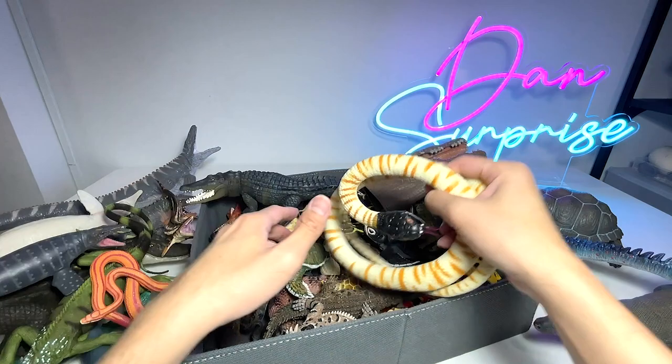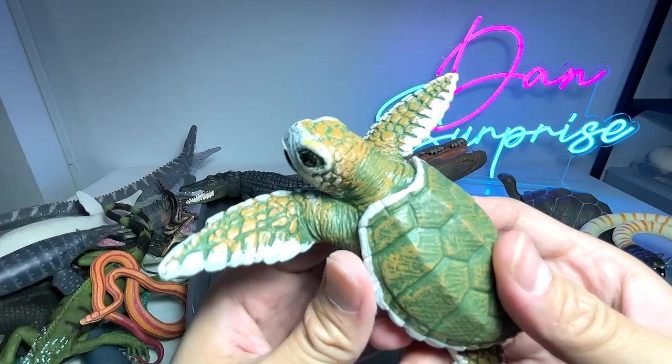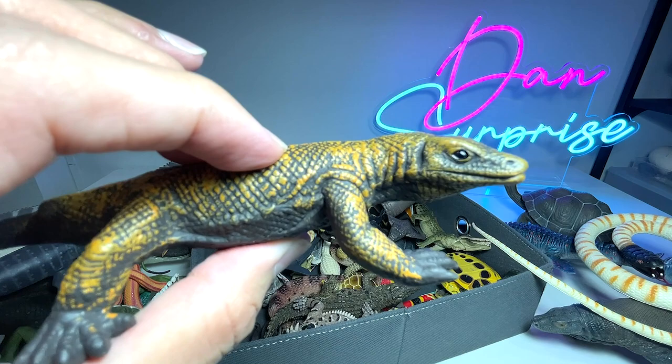This snake, I have no idea what type of snake this is. It's probably like a black-headed snake. I'm not too sure what this is called. So we have a Kemp's Ridley Sea Turtle baby right over here, okay? Komodo dragon, I got this figure many years back. It's not the best looking figure, I must say. It's not really well detailed. The paintwork is kind of sloppy, but it's still a nice figure to have in my collection.